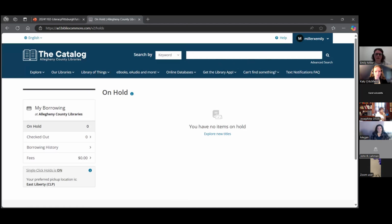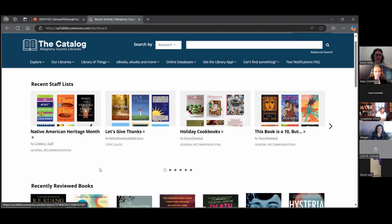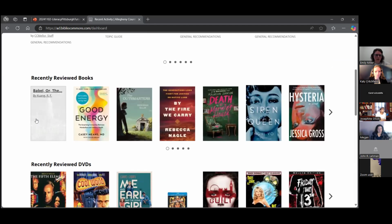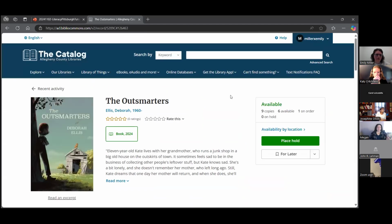And then I'm going to just do some browsing so I can show how a library record looks. So let's say I was interested in this book, The Outsmarters by Deborah Ellis. You can see that because I'm on the catalog, then it just defaults to placing a hold. If I were to click place hold, it would send it to East Liberty. If you haven't enabled the single click hold, it would then ask you where you want to pick it up, and you can always choose that.